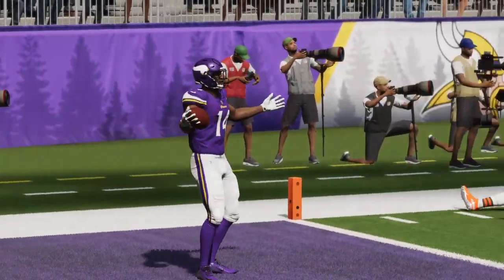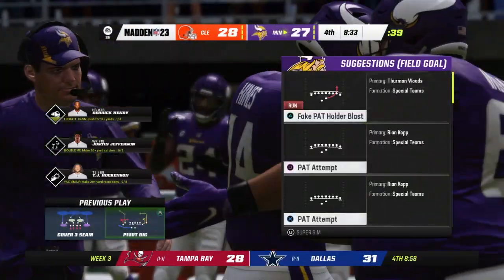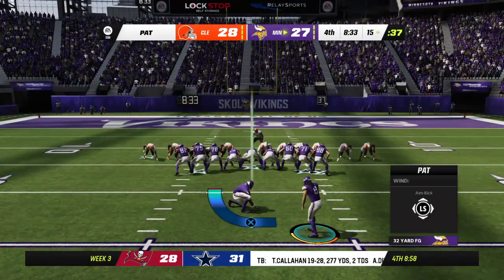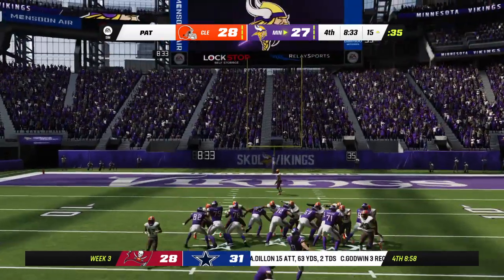We are set up for a fantastic finish now. A fourth quarter touchdown here. We're an extra point away from a tie football game. And I know they're thinking about possibly going for two, but I'd go ahead and kick this one and just get it back to level.